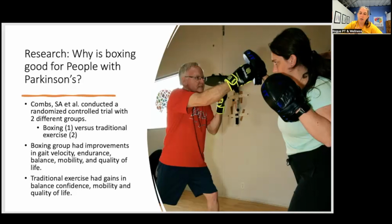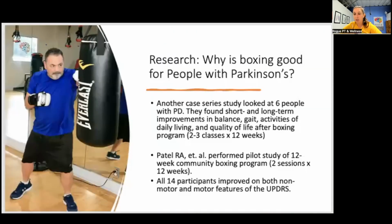We have another article, which is a case series. So it just looked at 6 people with Parkinson's, so very small. And they did a group class with boxing, 2 to 3 classes a week for 12 weeks. They also found improvements in balance, walking, and activities of daily living. So just doing the different things from day to day, people reported more ease and quality of life.